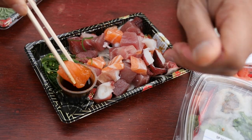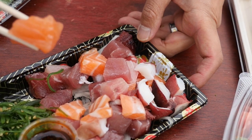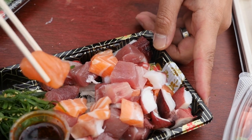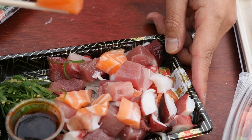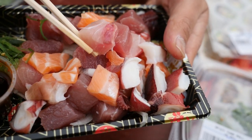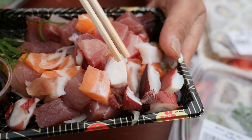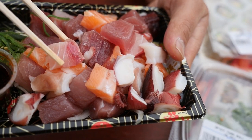All right, and bite. Oh wow, that was ultra soft, slightly creamy too, but it is so fresh. You taste that quality of that salmon. Oh, it's cooling. Definitely a staple in my appetite. Need to have it. Okay, going back for some more. That's the hamachi, and then you have the tuna, and the tako. Let me go ahead and try some of the hamachi.